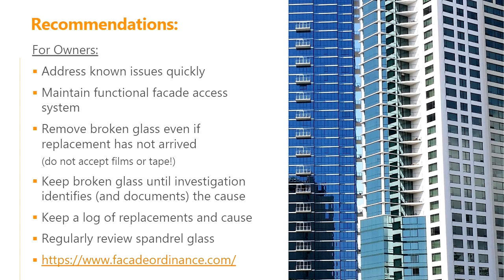So maintain a facade access system that is operational at all times and has spare parts that commonly break readily available, so that you can get to the outside of your building if there is an emergency. To do that quickly is extremely important to avoid having the street in front of your building shut down.